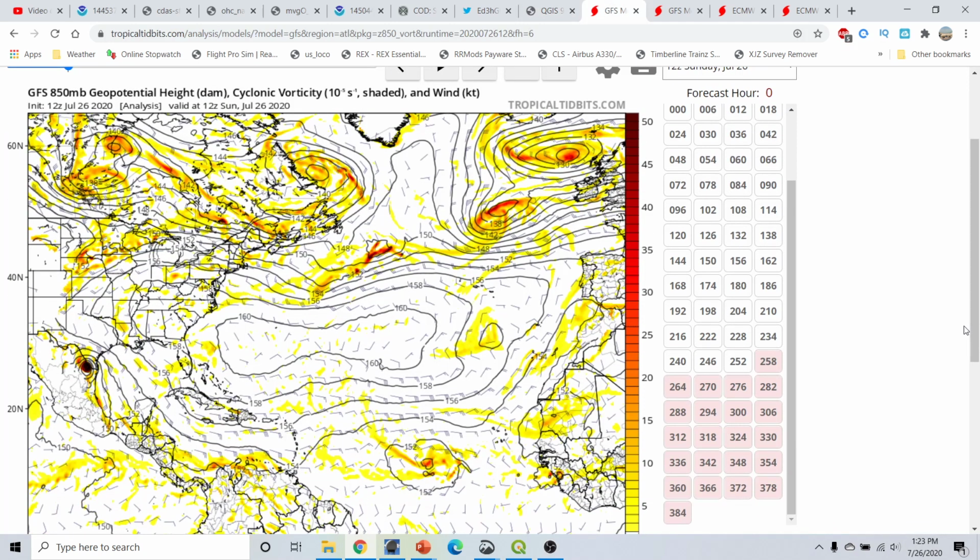And here's what the GFS forecast model is showing. This is the 12Z run, initialized as of 7 a.m. this morning. And a couple of things to point out here. First of all, this is the remnant circulation of Tropical Storm Hanna right here. Again, nothing really showing up from Gonzalo. And this is our circulation embedded with Invest 92L.